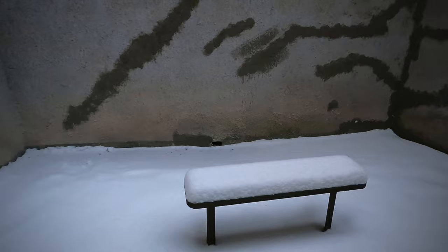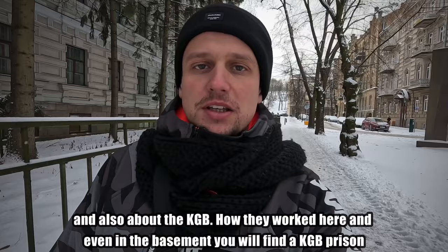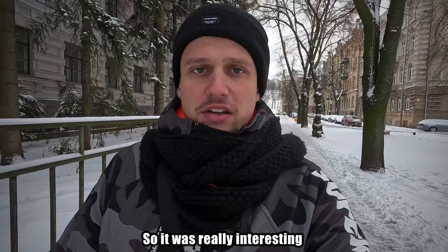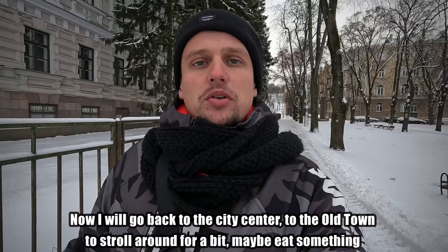Wow, this was such a fascinating museum. Here you learn everything about the Nazi occupation in Lithuania, the Soviet occupation, and also about the KGB, how they worked here, and even in the basement you find a KGB prison. So it was really interesting to read and learn everything about that period of history in Lithuania. Definitely recommend you to visit this if you are in Vilnius. Now I will go back to the city center, to the old town, to stroll around for a bit, maybe eat something. I'm hungry.